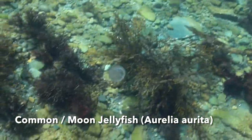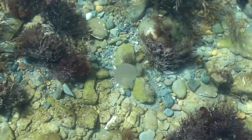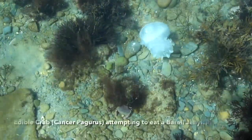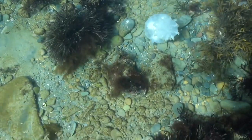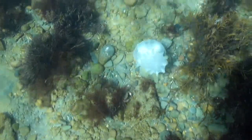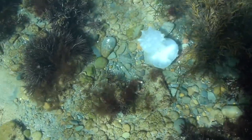So again, due to the restrictions easing and lockdown easing, it meant that I was able to return back to university in Aberystwyth, and living right by the coast and needing a break from work gave me the excuse to head out for a snorkel. The water was about 9 to 10 degrees, and it wasn't long before I came across something cool. So this is a common moon jellyfish.